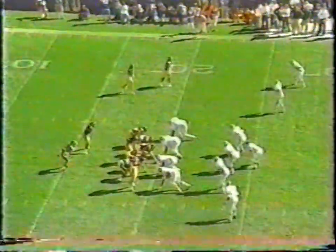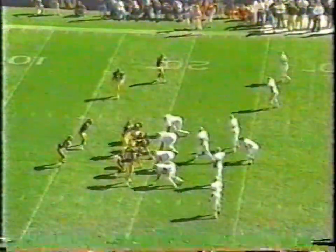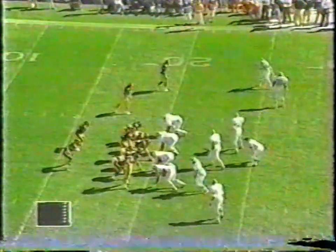So Burke has done his job early. First and 10 at the 20, and Iowa looks confused as Sherman is calling an audible.